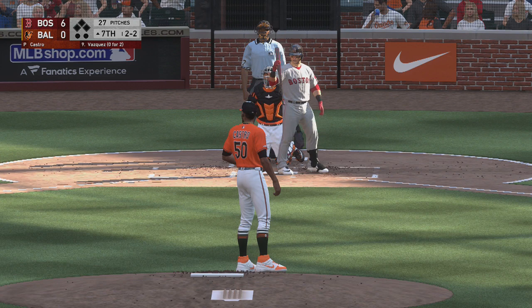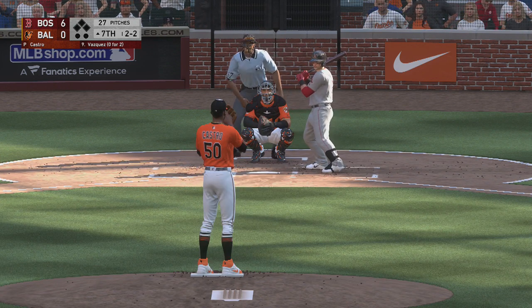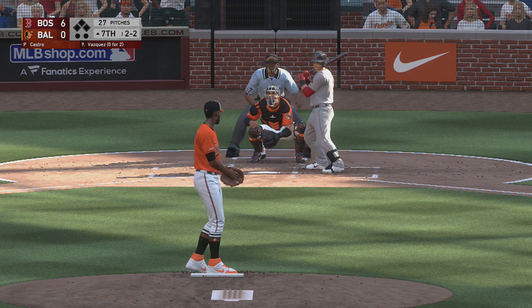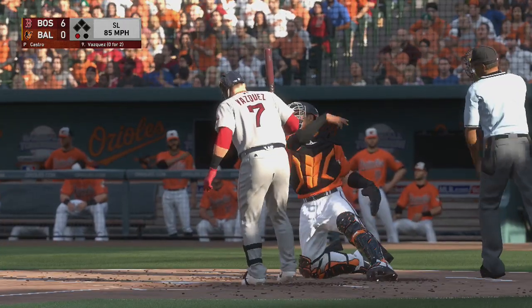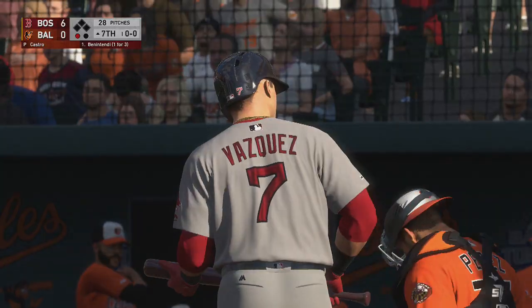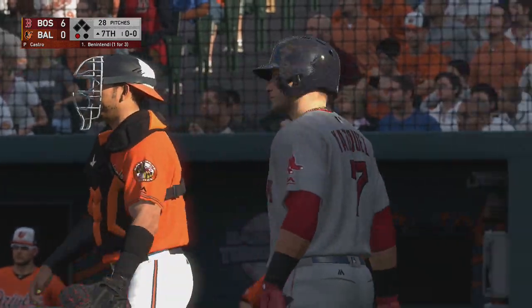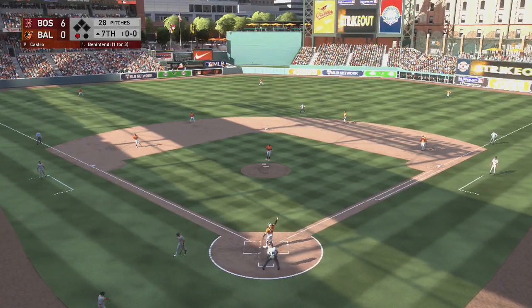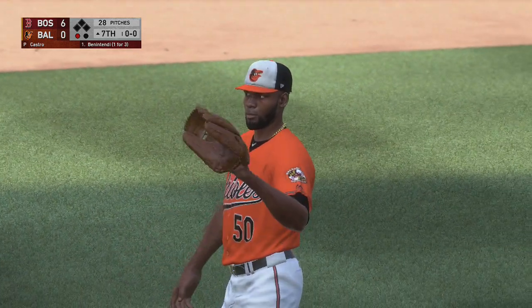And it's fouled away. Into the windup. Here comes the 2-2 pitch. And here's a slider. Strike 3 called, and that'll be the first out of the inning. It's never easy to rebound after serving up a 2-run shot, but that was a good indication to me that he isn't letting it get to him. He went right after him for the strikeout.